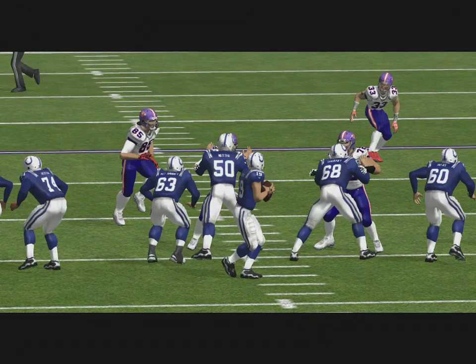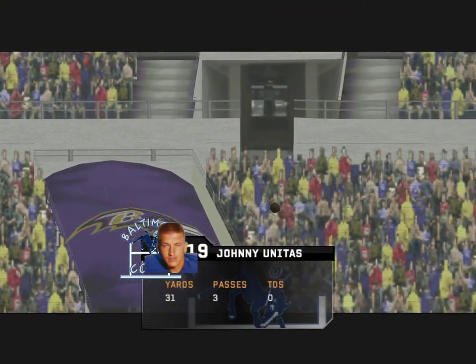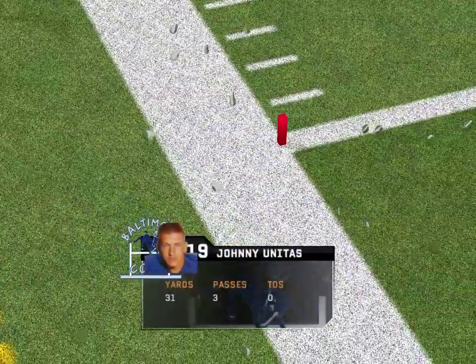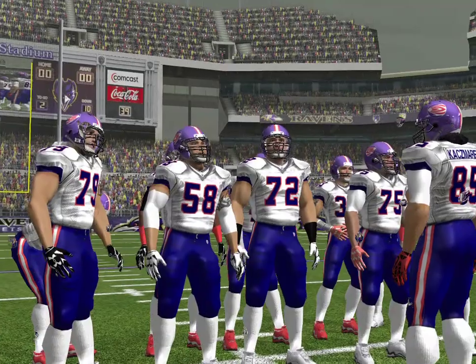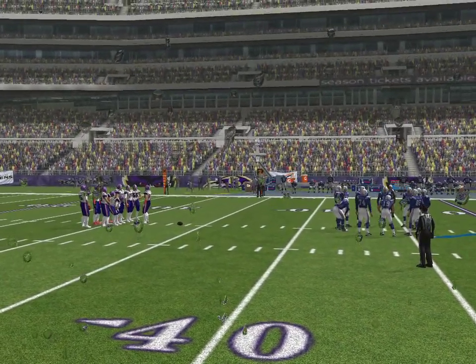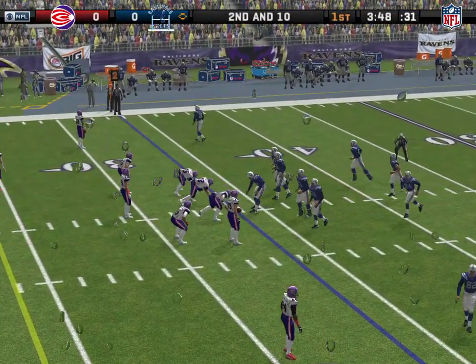Sidelines in situations like that. His throw was just a little off. Number 43 was his intended target. Second and 10. Ball on the 34-yard line.